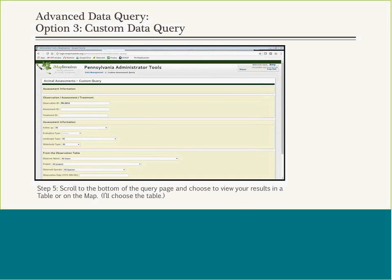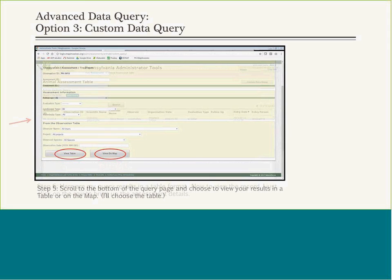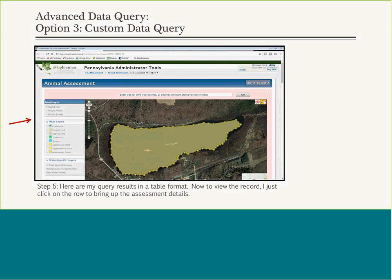Fill in that information, and if you scroll down to the very bottom of the screen, it's going to give you options to view your query in a table or a map. And for this one, we're going to look at it in a table. You can see here my assessment record. It's showing up in the table. You click on that, it's going to bring it up for you so you can get to that record very easily.